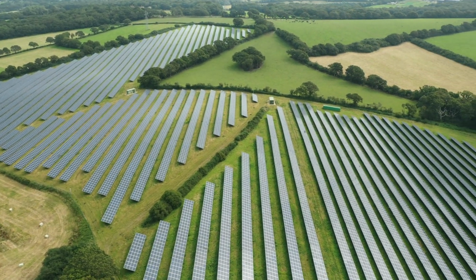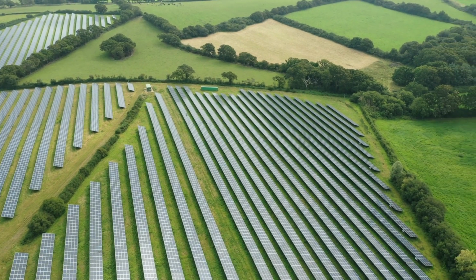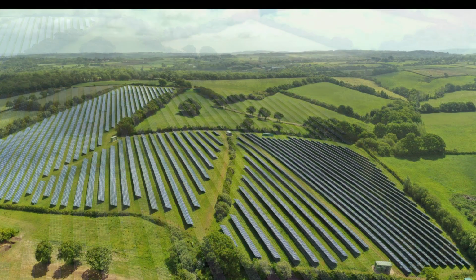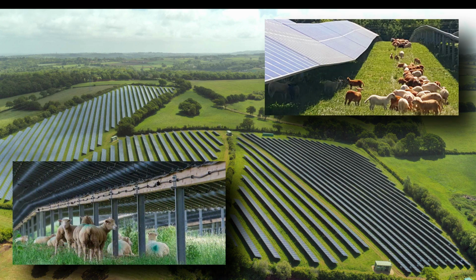Some say that such farms reduce food production, but sites are chosen on fields where the agriculture is of poor quality or where farm animals can still roam and feed on the grass.